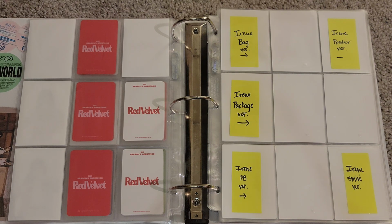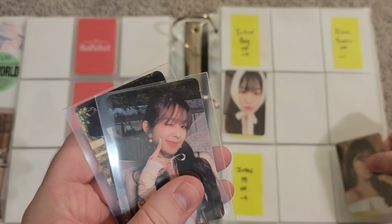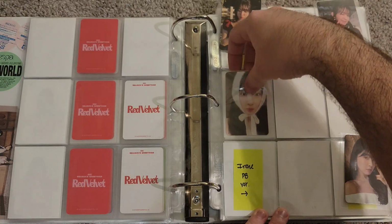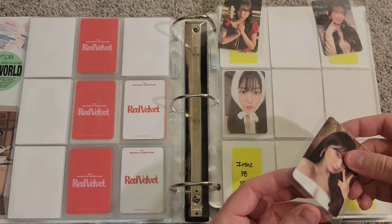So let me get all of everything I have for Irene. All right, so for Irene, we have the package version. This is the Sminny version. This is the poster version. And then this is one of the bag version photo cards. But we have 4 Irene photo cards, which is a good start.